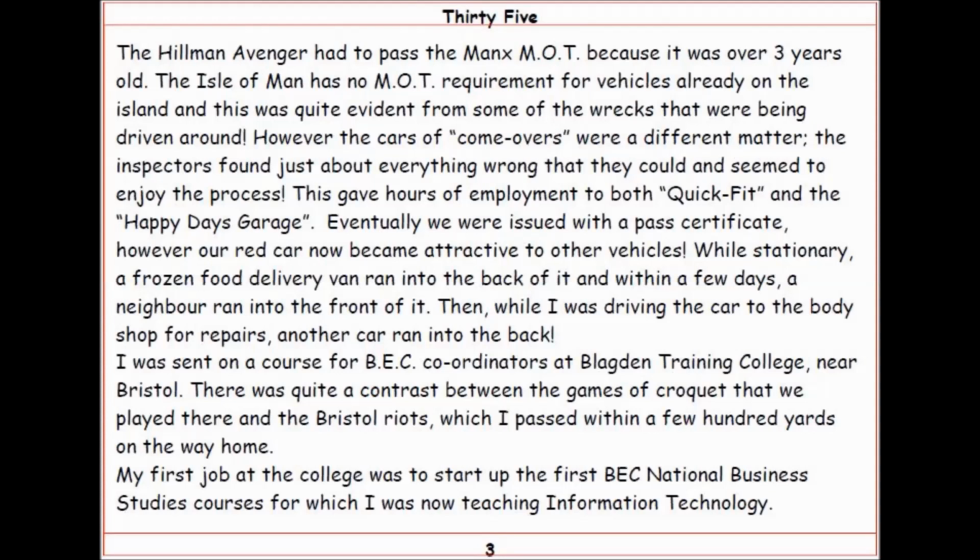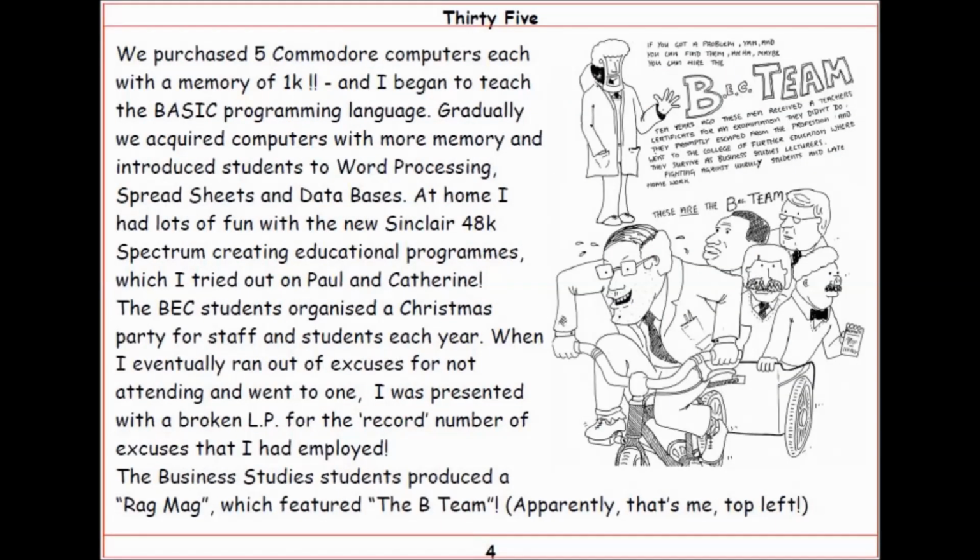My first job at the college was to start up the first BEC National Business Studies courses, for which I was now teaching information technology. We purchased 5 Commodore computers, each with a memory of 1K, and I began to teach the basic programming language. Gradually, we acquired computers with more memory and introduced students to word processing, spreadsheets, and databases.